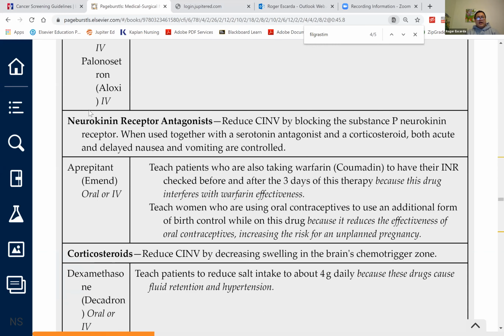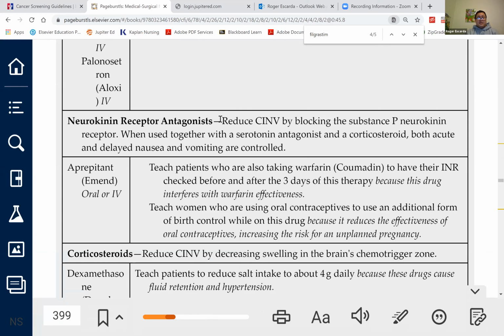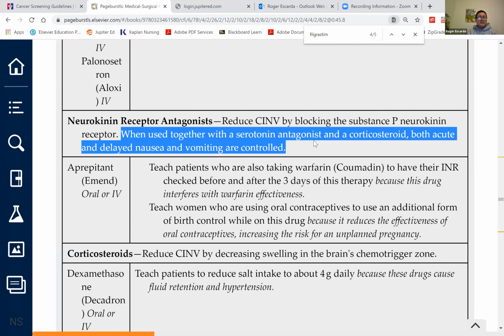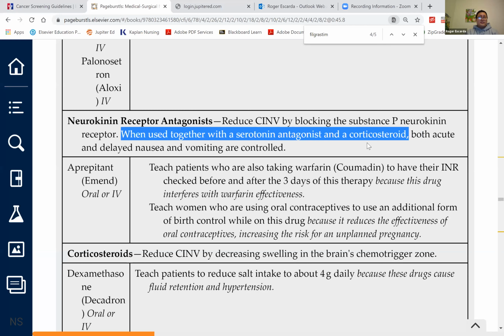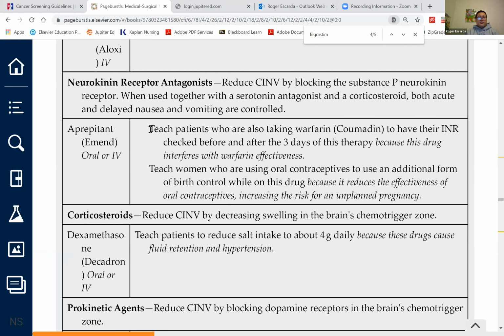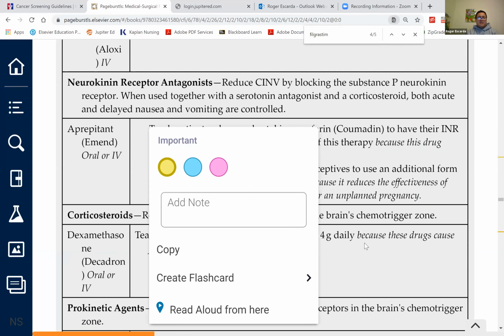Next group are neurokinin receptor antagonists. So this one is aprepitant. We don't see aprepitant on regular floors. This is only found in oncology units, cancer floors. And the purpose of this drug is to reduce nausea. So this would be good for acute, delayed, or breakthrough nausea. The key to this drug is it's seldom used alone. Here, it clearly says, when used together with a serotonin antagonist, that's the ondansetron, and a steroid, this drug will control acute and delayed nausea. Okay. Here are your nursing teaching responsibilities.